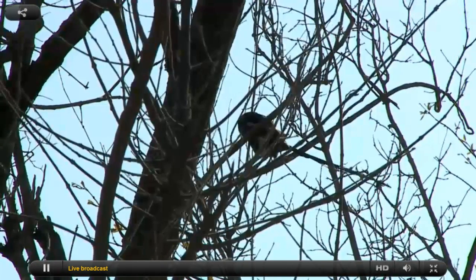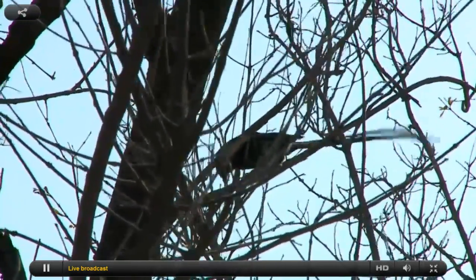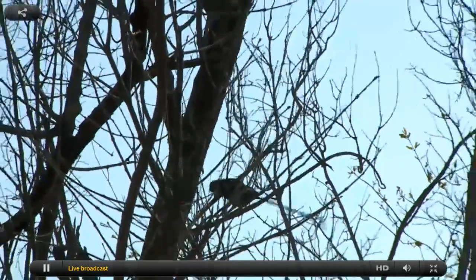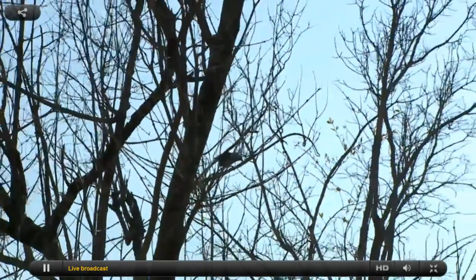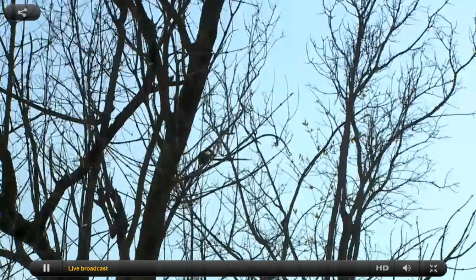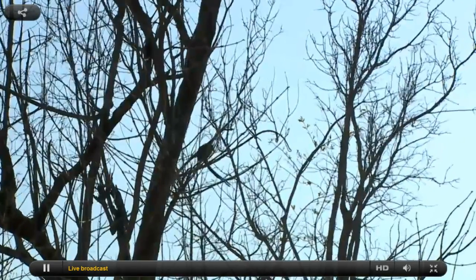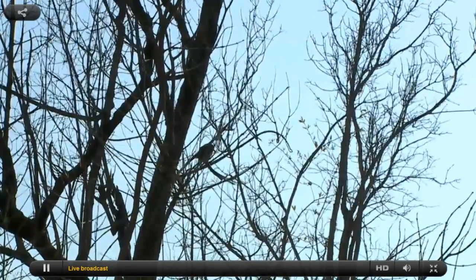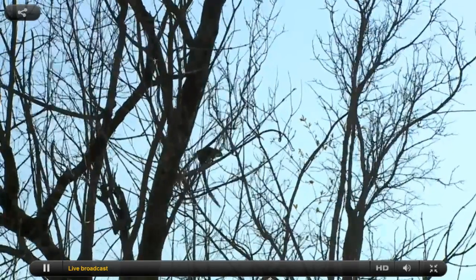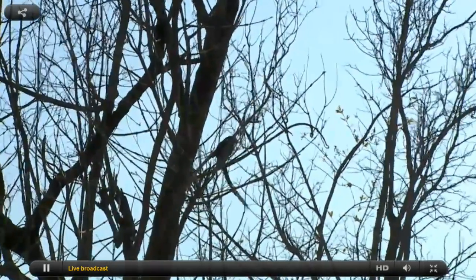Lucky bird though, tasty breakfast. Swallowed. Job done. Just like that, he swallowed the whole scorpion whole. Imagine having a scorpion wriggling around in your belly. Well, that's what this long-tailed shrike is experiencing at the moment. And it looked like I got a good enough glimpse to say that I think it's a hairy thick-tailed scorpion.